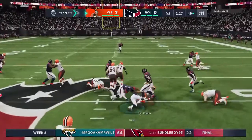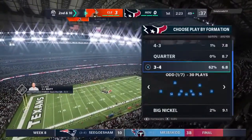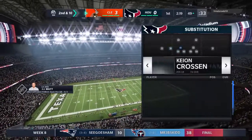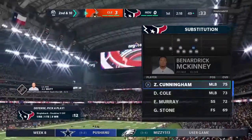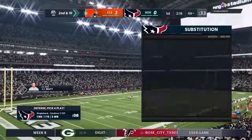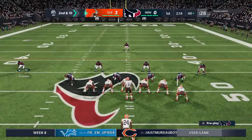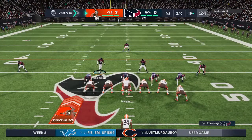A run for Nick Chubb. And he's stopped immediately there. Officially no gain on the play, and it's second down. Defensively, we always know that he is tough in run support, and I think the way that he gets there is he understands what an offense is going to do before the ball's even snapped. A great job of scouting prior to the game, then reading, reacting, and taking the right path to the ball carrier. So after the run for no gain, here's second and 10.